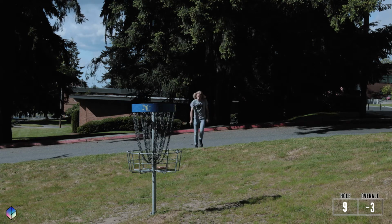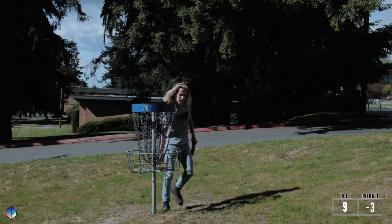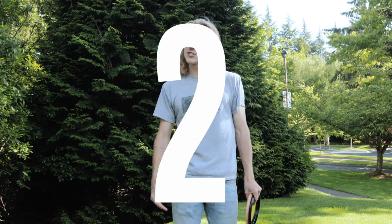Happy about that. 100% Circle 1X putting, so can't complain about that. A couple things I would have fixed, but that's all right. Good round. All right, guys, just finished up the round. Finished 3 down, which was just 1 stroke off my best, but super fun. Was putting well, and so really enjoyed the round.